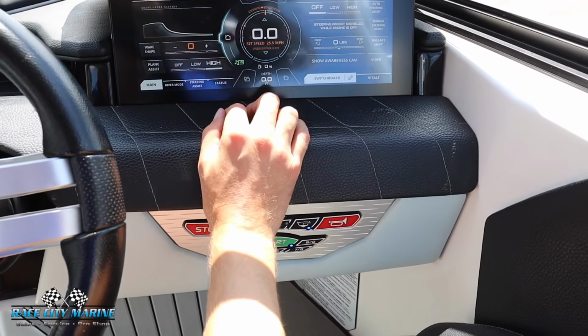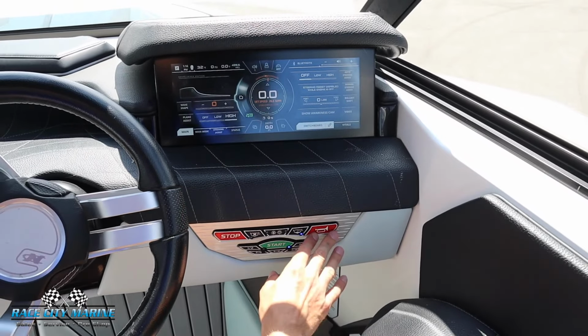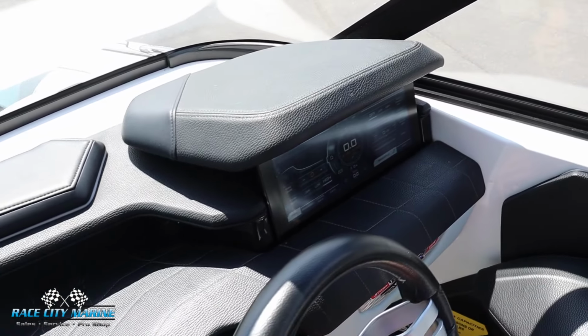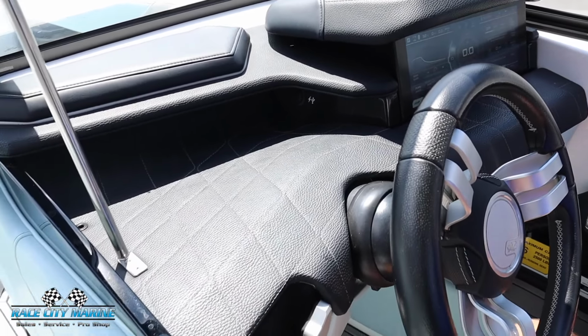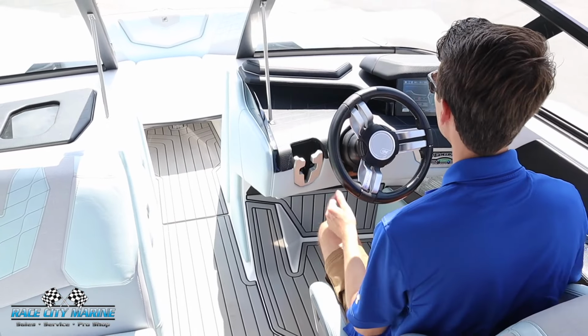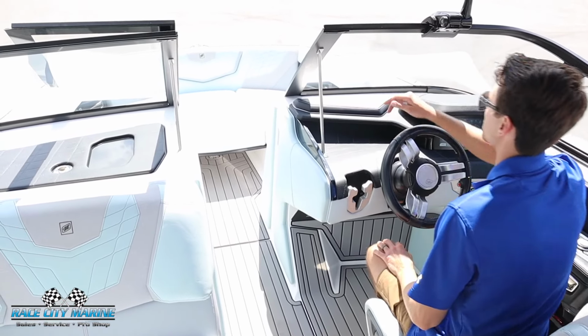Some vitals will stay in the center, like cruise control, as well as your speed. And then down below, we have the control panel for the lock. We have the engine start stop, bilge, blower, and horn. And then there's extra storage all down below. Got a nice 3-spoke steering wheel, a nice storage area for your drain plug or cell phone, and then storage up above with a USB port.